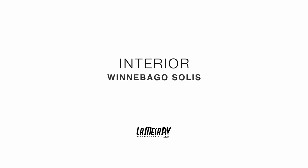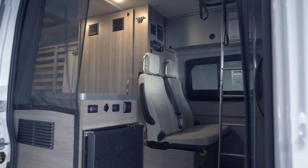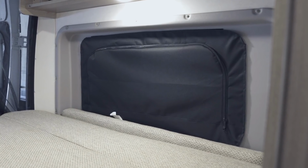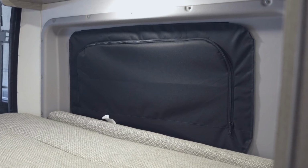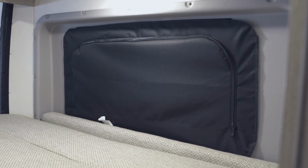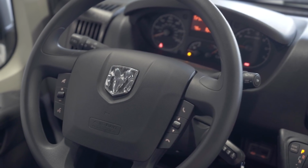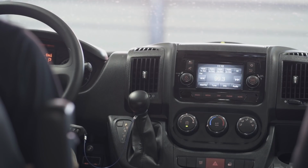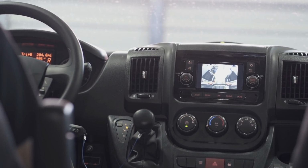The SOLIS is built with premium ceiling-to-floor insulation that helps regulate the temperature inside and minimize road noise. Zippered air barrier window coverings also help with the temperature regulation, as well as providing a bit of privacy at the campsite. The cabin is designed for comfort and functionality. The steering wheel controls for the radio and cruise control right at your fingertips. A 5-inch LCD color touchscreen for the radio, trip information, and rear view camera.